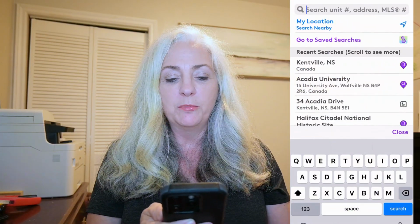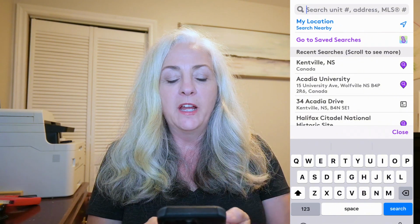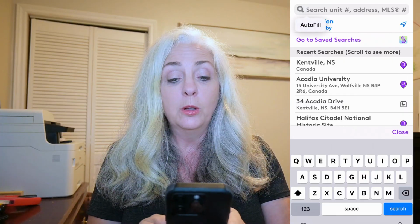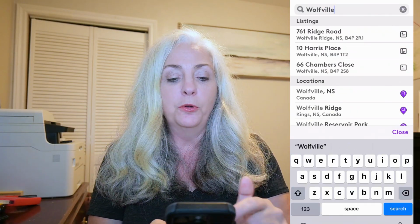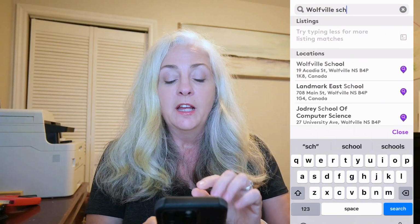Let's get into it. So I'm just opening up the app here. Right now I'm going to put a side screen here so you can see what I'm doing as well. So right now you can just tap in any old location, like Wolfville School. So there's Wolfville Reservoir Park. Let me put school. See, there it is, Wolfville School. Let me see what houses are available around Wolfville School. So look at that. It brings up the map feature automatically by default.